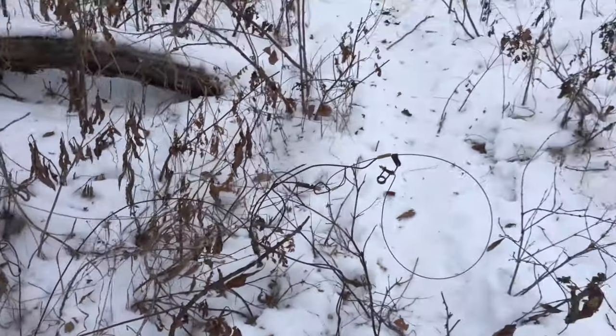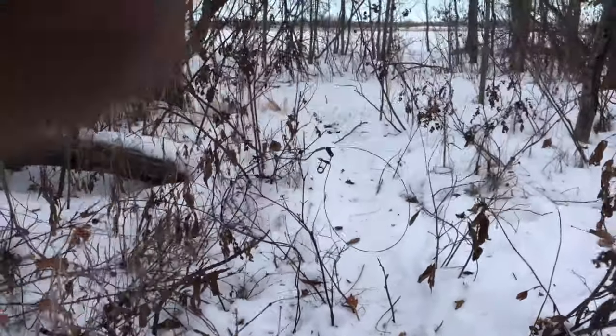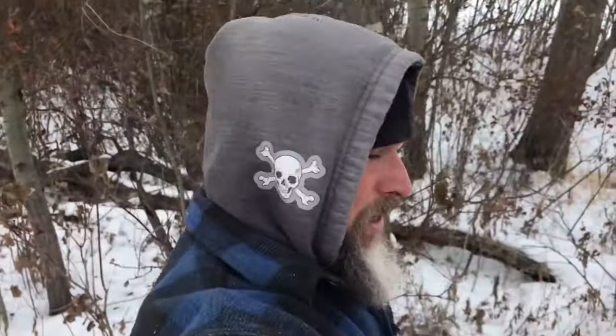There we go. Look at that. Bang. That's a dead coyote every time he comes on that trail. That's it. Oh man, brand new bait, brand new coyotes. They're going down.